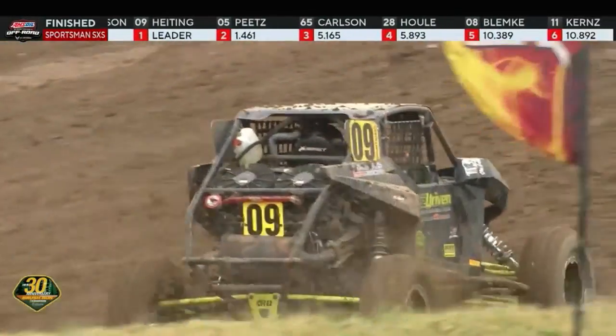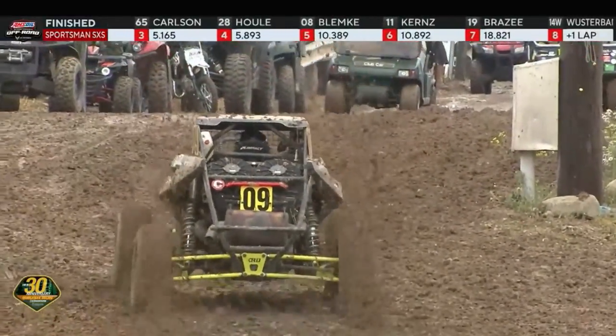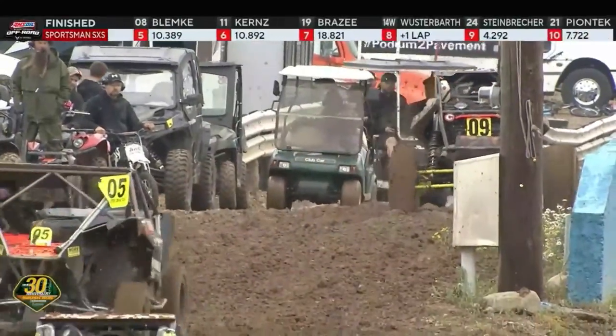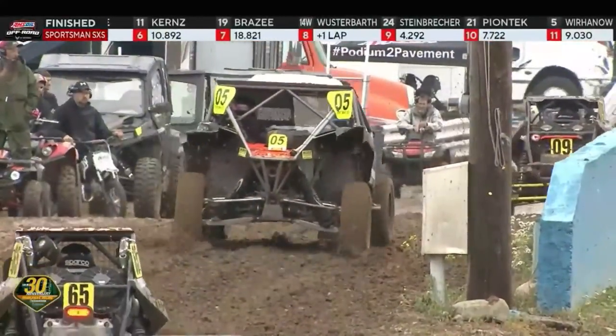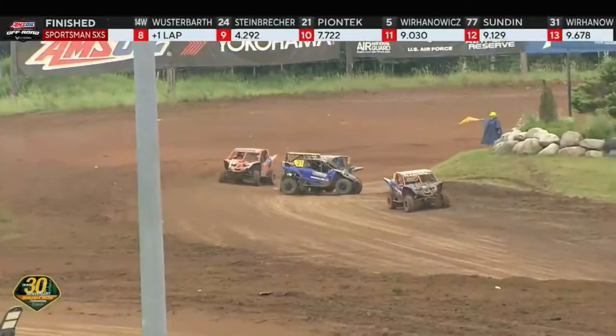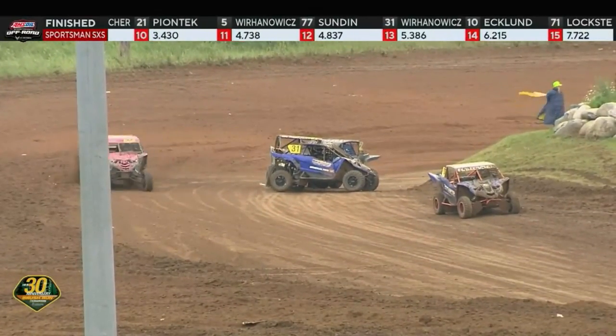Excellent late charge there by Trent Peets to come across the line in second. Carlson, Heiding's teammate, finishes in third. Lucas Houle, another good weekend for him as well, in fourth. And the defending champ, Jacob Blemke, finishes in the top 5. What a race. This has all been really competitive throughout this morning's races when the track has been changing.